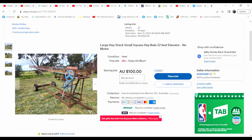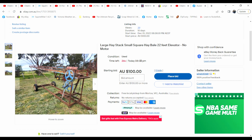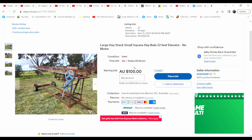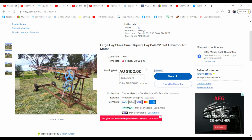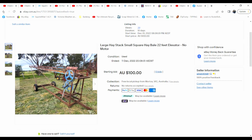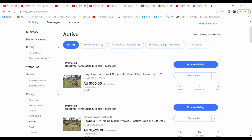30 seconds left on the hay elevator. Now, we haven't had much interest in the hay equipment. Dad bought this apparently years ago. It hasn't got a motor on it, and he said he never ever actually used it to load hay. I think he actually used it as a ramp to put a tank up on a high tank stand at one stage. But anyway, 9 seconds to go. I do have someone that's interested in this and the loader if they don't sell on eBay. We'll see if there's any late bids. 2 seconds, 1 second. Any bids at all? No bids. Okay, well, I'll be contacting that person that asked about those.